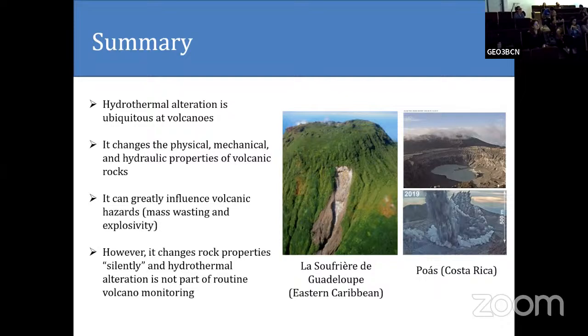So as I mentioned earlier, alteration is a challenging topic because of the multidisciplinary nature of everything. I think we need geophysicists who are trying to monitor the signals. We need people like me. We need people that understand clay and alteration. We need all these people combined to try to understand how it's happening. And at the moment, we don't have a telltale signal. We can't say, oh, this is when this hydrothermal eruption will happen, because we don't yet know enough. And as a result, alteration is not part of routine volcanic monitoring. And so there's some work to do.